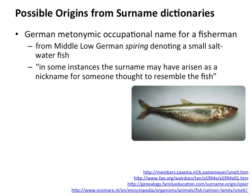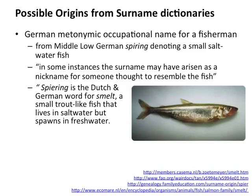And there's the fish. There's the fish. And this is a Spearin. And it's the Dutch and a German word for smelt. Does anybody know the word smelt? Yeah? Okay. A small trout-like fish that lives in salt water but spawns in fresh water.